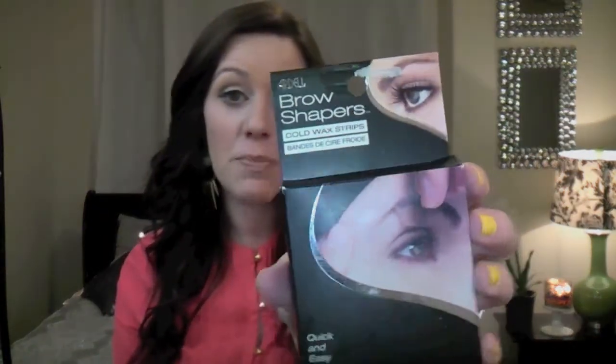While we were talking about brow waxing strips, I had to mention these. These aren't empty, but I'm mentioning them because I am tossing them after this video, and I hate to talk negatively about a product, but I just really didn't like these. These are the Ardell Brow Shapers, and I love Ardell lashes. I have some on right now. They are great at making lashes, but these brow shapers just did not do it for me, and I'll show you because I have some left, like I said.